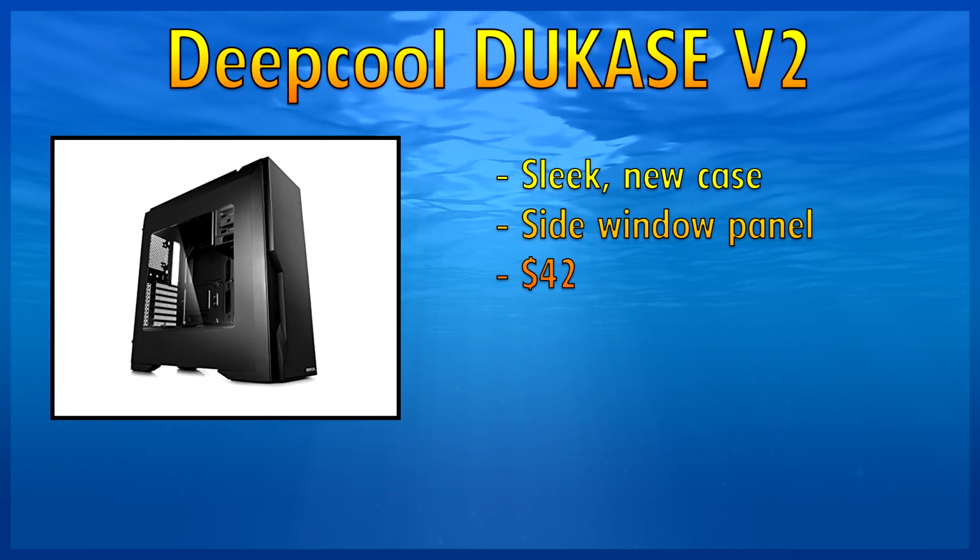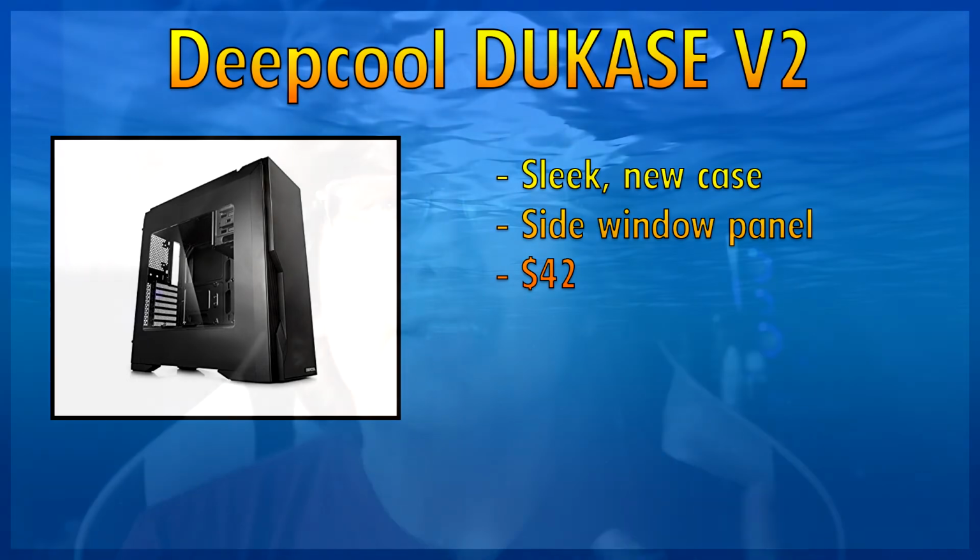And the tower that we do have is the Deepcool Dukase V2 mid-tower case. Now, I've never used this case in one of my builds before. It's actually a pretty new case that I've seen anyway, but it looks very, very nice. It's from Deepcool, so it's a pretty reasonable price, but it still has the window. It looks super sleek, super nice. So with that window, you're going to want to be able to cable manage, which is why we chose the power supply we did.